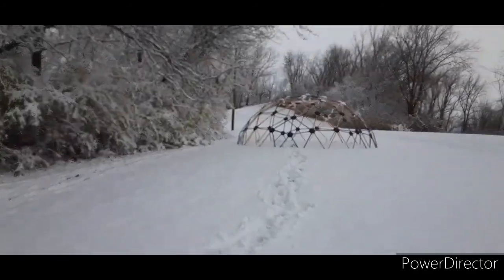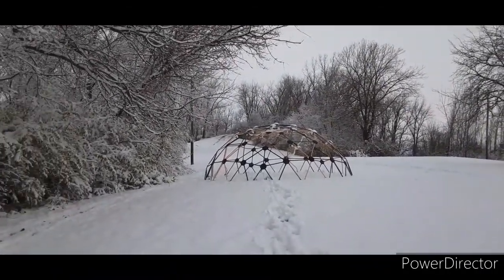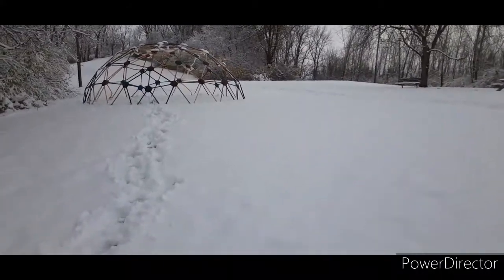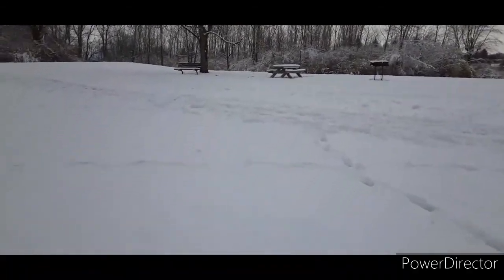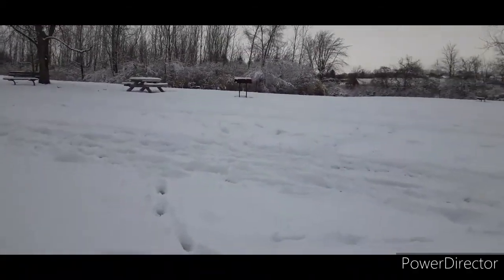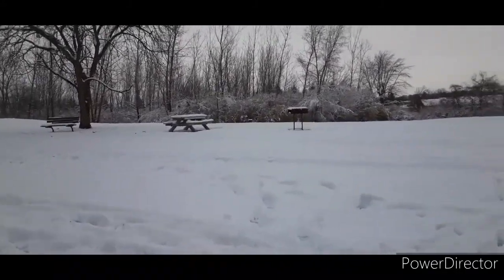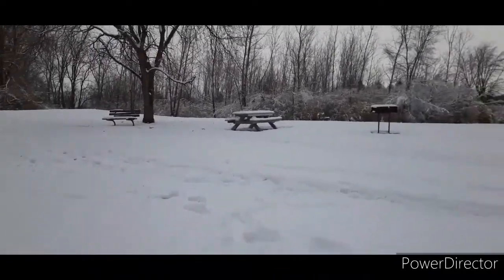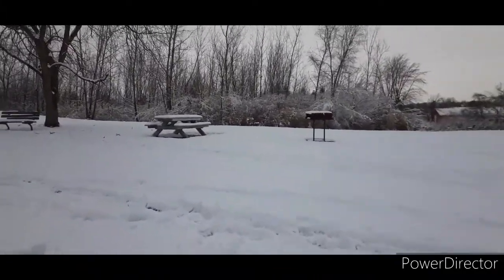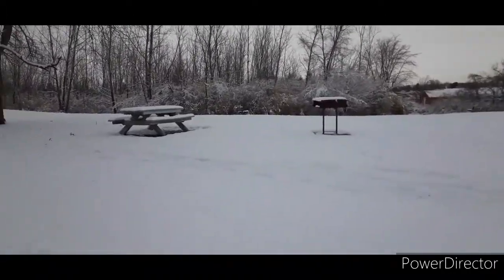There is a path up the big hill on the other side where I came from. There's a hill here. This is the one everybody used to slide down and still do. And over this way, which no longer exists, it's now just a brushy area, I'm going to guess, for wildlife. It used to be a pond once upon a time.